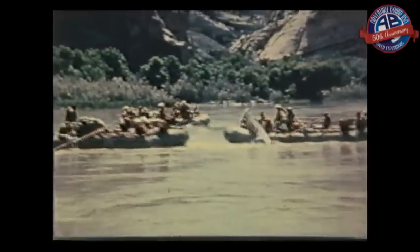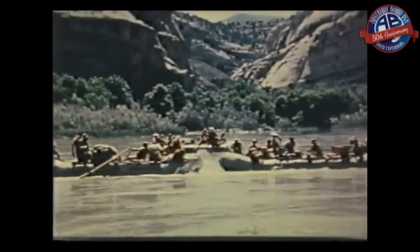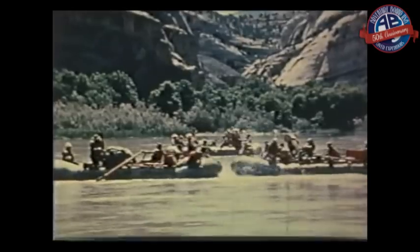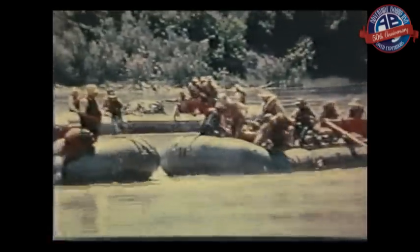One of the real dangers of a river trip is an attack by another raft. Stand by to board. Avast, the scoundrels, they have us outnumbered. Over the side, lads.